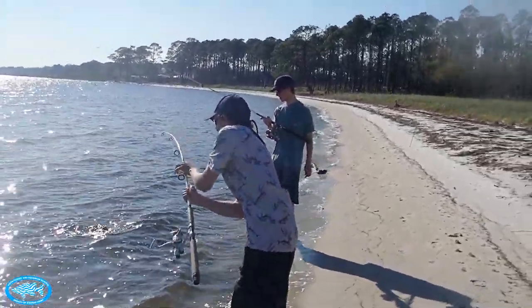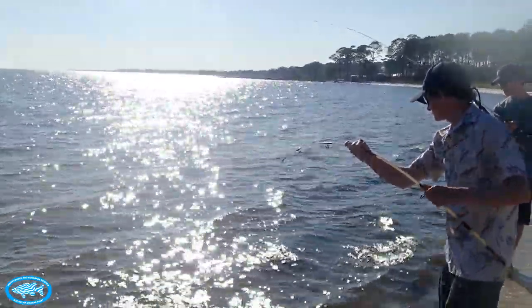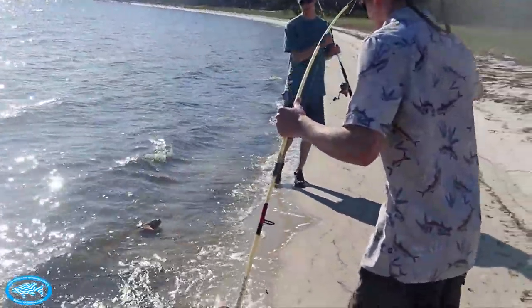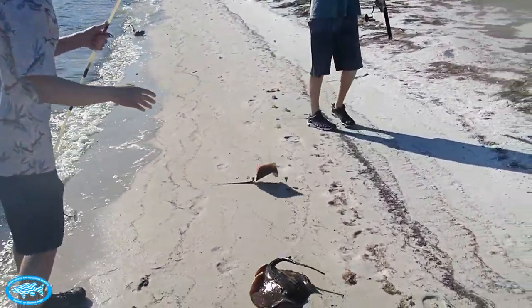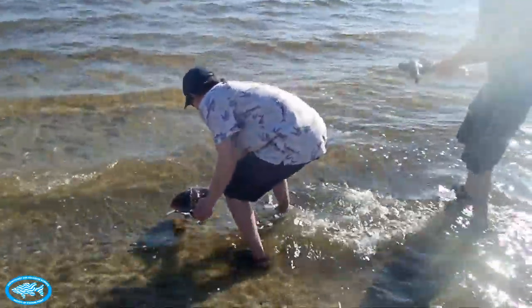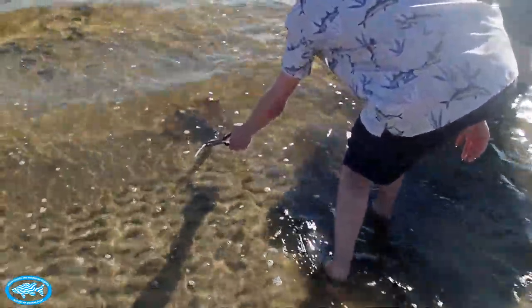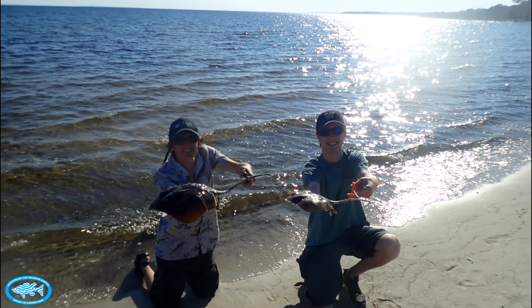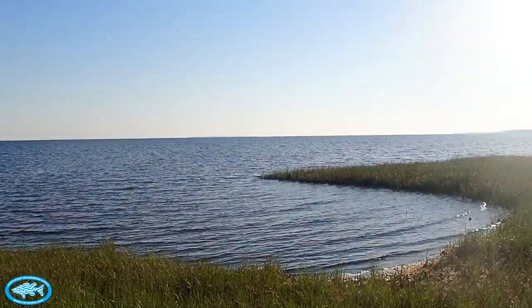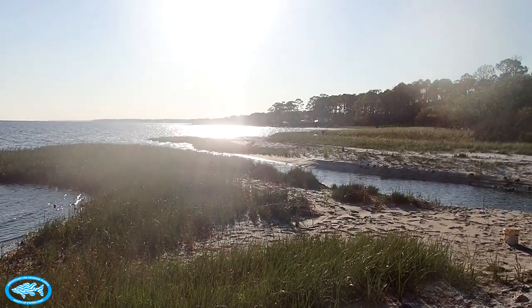Jason and Noah doubled up on stingrays. Looks like Jason's about to grab his. There you go. Nice size one. Awesome. Here's the release. Sweet. Yeah, buddy.